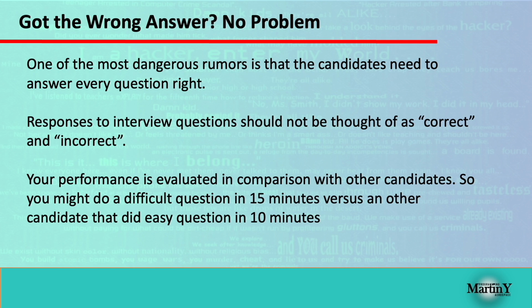So as I said, one of the biggest rumors when going to an interview is that you need to get every single answer correct. This is completely false. The interview questions are usually not determined as correct or incorrect. If I conduct an interview, I would never ask myself how this person performed on this or that question.